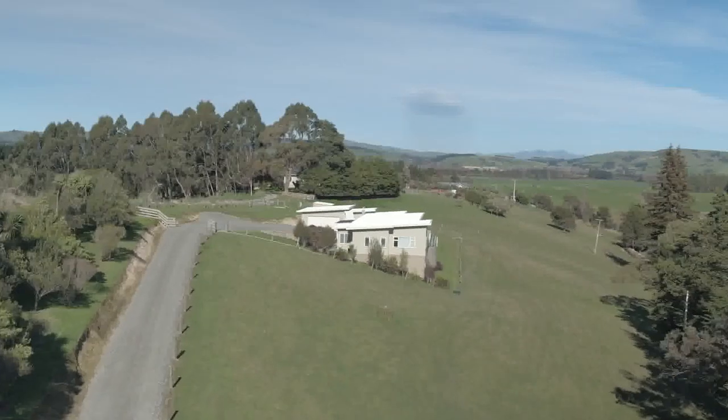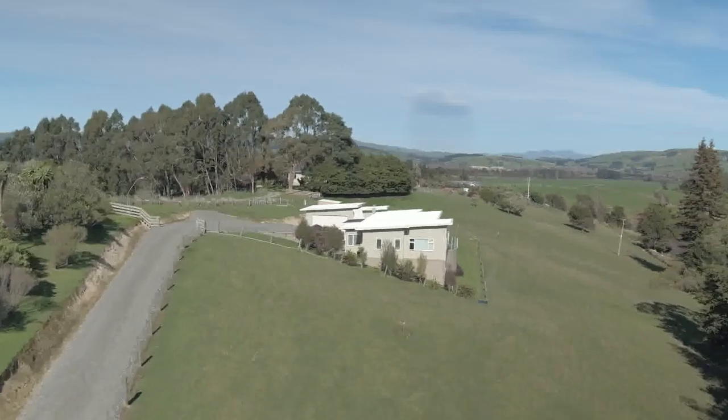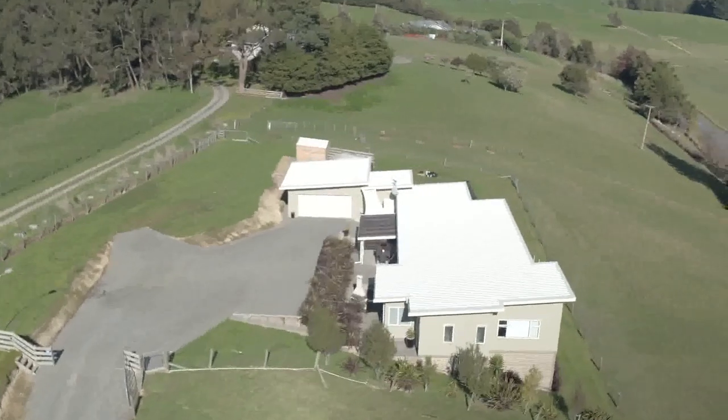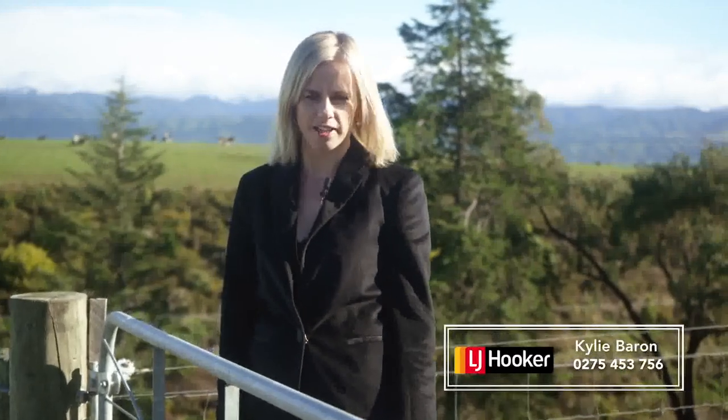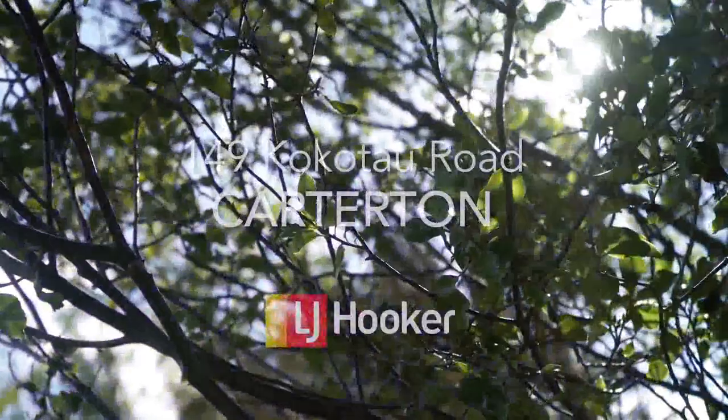A beautiful location with an easy commuting distance to Carterton. Great for families and anyone wanting the freedom of space. Buyers will be racing to this one. Get in quick. Call the team at LJ Hooker Carterton today to view.